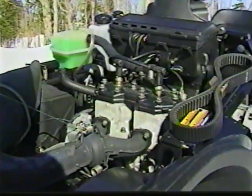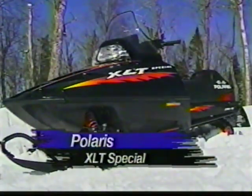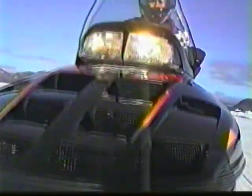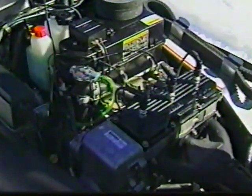As anticipated, Cat's industry-exclusive batteryless fuel injection system introduced in the ZR has made the jump to the ZL 600 EFI. Next, let's turn to Polaris to check out the 1999 XLT Special. The XLT Special returns in what Polaris refers to as the aggressive chassis with more style and even more power. The '99 XLT Special features the new Mikuni flat-side carb setup combined with the extra-light single-piped piston port triple.